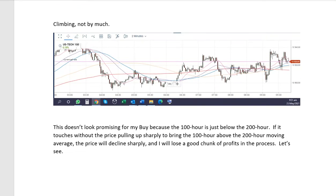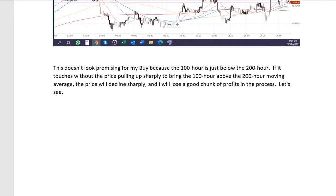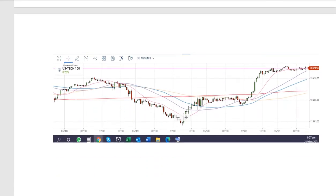Nasdaq is climbing, it's not moving much. It's in the European session. Sometimes it does move heavily during the European session, but sometimes not. I wouldn't really expect it to because the US investors are sleeping.